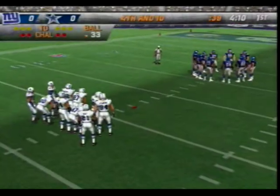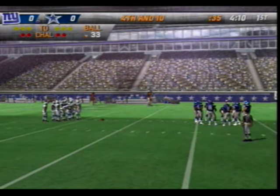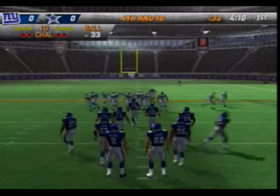Looks a little jumpy back there. One thing you never want to do is look at the rush. You want to keep your eyes downfield. If you start looking at the rush, then you can never be effective.